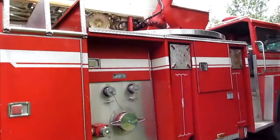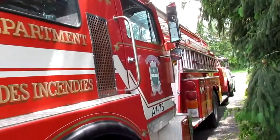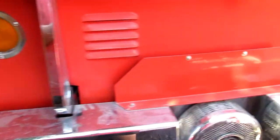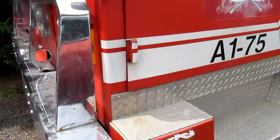But now that 75 is finally home, I plan to do a lot of work on it. I've been stockpiling parts for years and tools to fix her up. I don't have all the money in the world, not even close, so things may likely take years to finish. This video is to show kind of the before pictures.